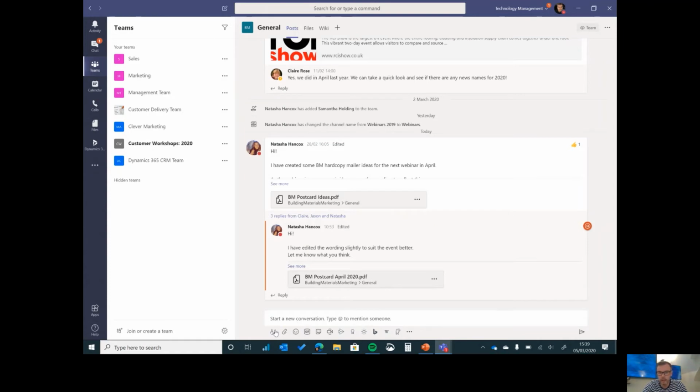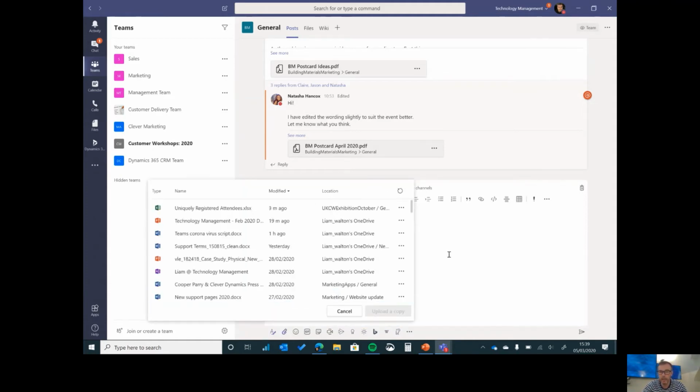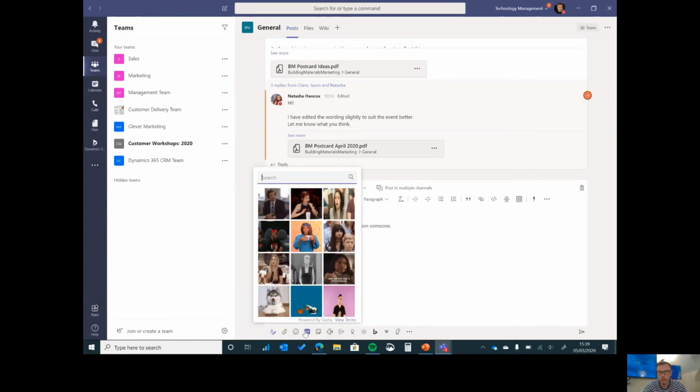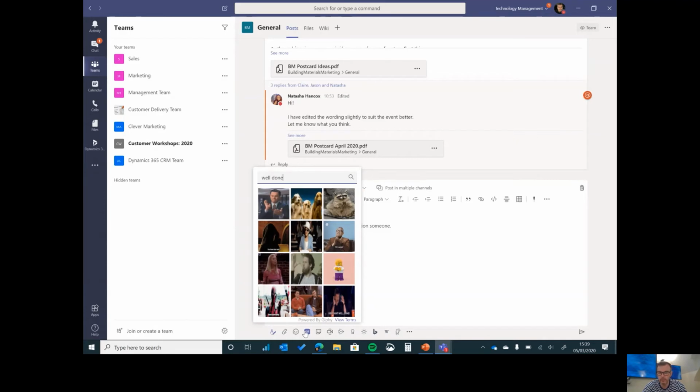And of course, you've got all the areas where I can format it, so I can put a more formatted and detailed response. I could attach a file, so I might want to upload something from my machine, or something I've been working on, a PowerPoint presentation, a PDF, a Word document, Excel, any type of file can go up there. If needs be, I can use all the Giphy stuff. So if I want to put an emoji on there, then I can do. Or if I want to say well done to somebody, and I want to put a Giphy on, I can just select one and drop that in.